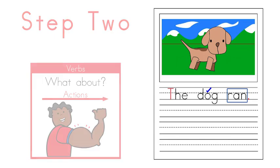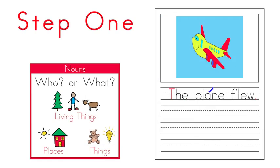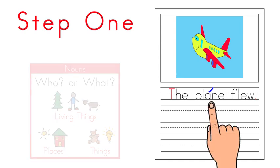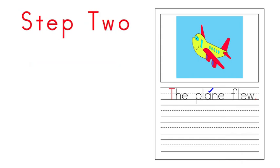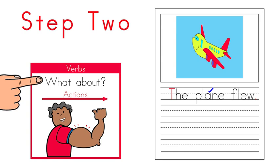Excellent job. Let's name and box the verb in our second sentence. The plane flew. Step 1, name the noun. Who or what is the sentence about? The plane. That has a check mark because it's a noun. Step 2, find the verb, the action word. Ask, what about the plane?